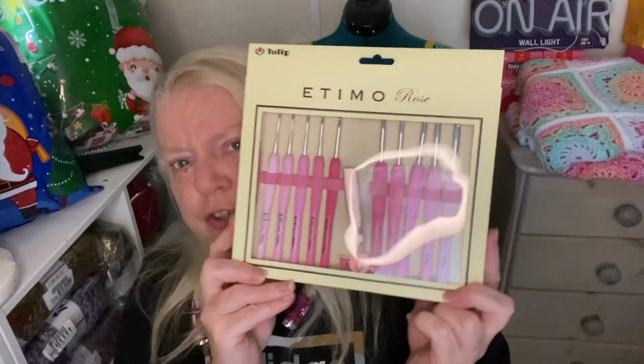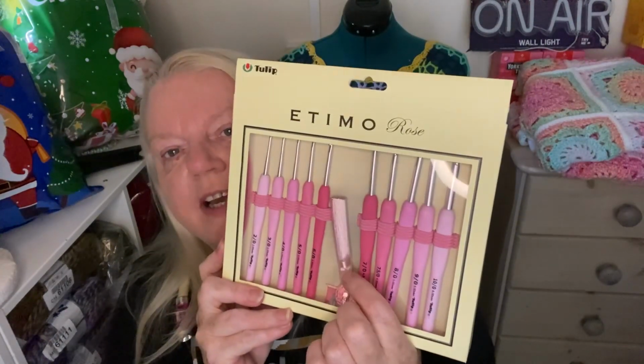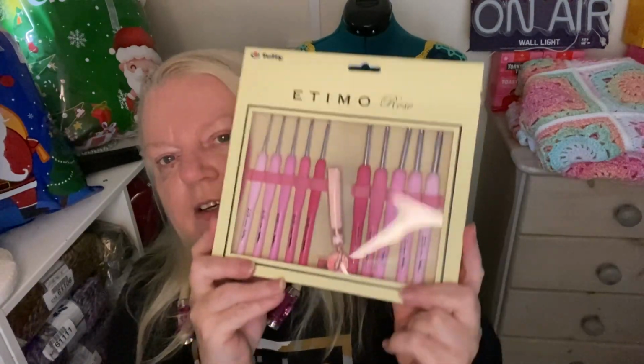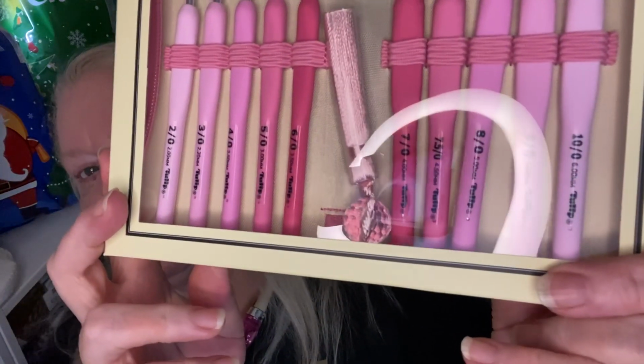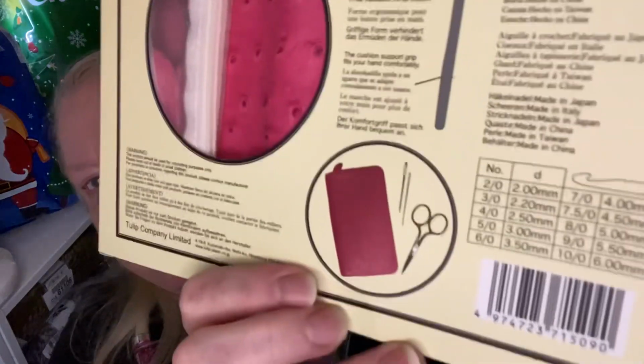And then I also have this one, which again is a more expensive one, because as you can see, you've got a lot of hooks in this set. So obviously this is the rose, and you've got a nice case as well, and this has got a really lovely decoration on it to close it. But, you know, great for things like Christmas. That's what it looks like at the back. I like the way they've put the little window in, and there it is.